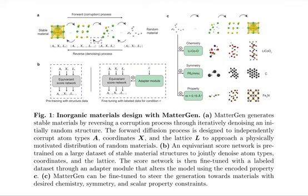That's one of the key advantages, going beyond the limitations of existing databases. It doesn't just recombine known materials, it generates truly novel structures. This opens up a vast realm of possibilities for discovering materials with unprecedented properties. The research paper includes several case studies that show off what MatterGen can do.